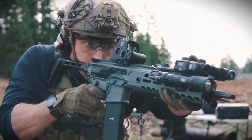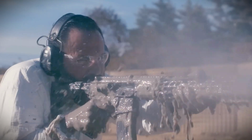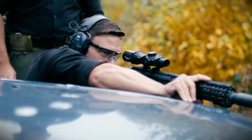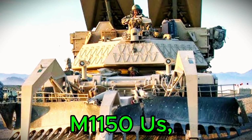The MCX Virtus can fire 20,000 rounds without part replacement, proving reliable and wear-resistant. It performs in any condition: mud, water, sand, or ice. Pretty impressive, right?